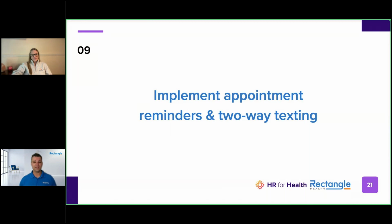And from a texting perspective, there's no better way to do it. It's 2024, right? Anyone and everyone is on their cell phone pretty much all the time.